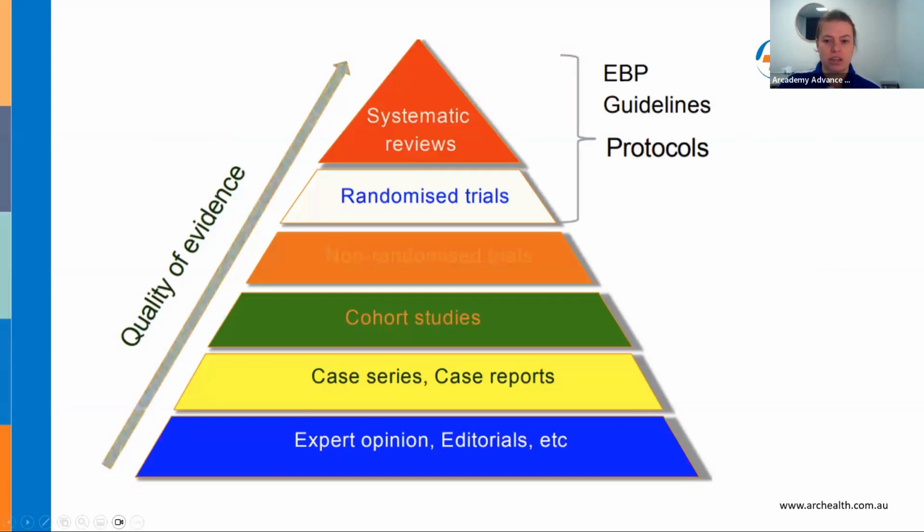As you can see in this diagram, we class evidence as a hierarchy. So at the bottom here, we talk about expert opinion, and then at the top here, we have systematic reviews. So the higher on the pyramid, the higher the quality of the evidence. A systematic review is when the researchers take the results of multiple studies and pull them together. The more data that we have, the stronger the evidence we have to support a certain statement. This could include recommending a certain treatment or saying that there's little or weak evidence to support something.